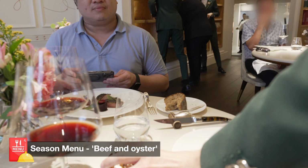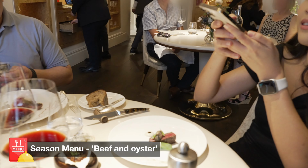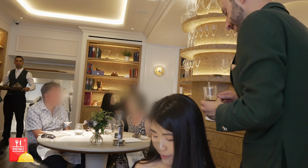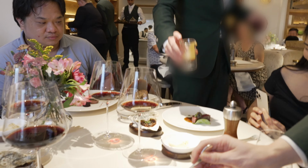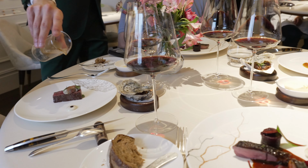A beef and oyster, inspired by the beef and oyster pie typical from the Victorian time. We have a Highland Wagyu beef cooked over coal with a Portland oyster on top. On the oyster shell, kind of like a small cottage pie with braised beef shin and pickled oyster. We finish with a Guinness sauce made with beef jus and oyster emulsion.